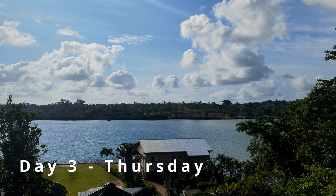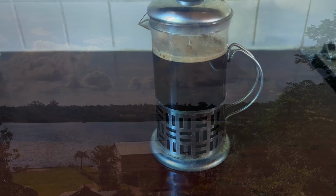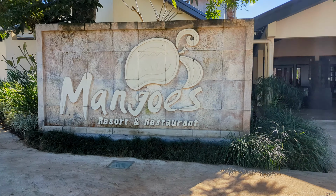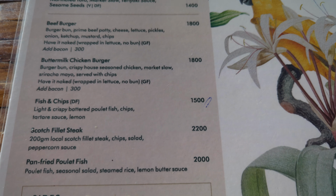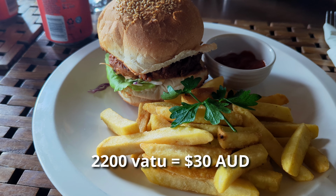The weather had cleared up overnight, so finally it wasn't raining, and we had beautiful blue skies today. As usual, the day starts with coffee, so there's another $1.30 to the total. For lunch today, we went to Mango's, just across the road from the hospital. I got their buttermilk chicken burger and a drink, which cost me 2,200 Vatu, or around $30 Australian.